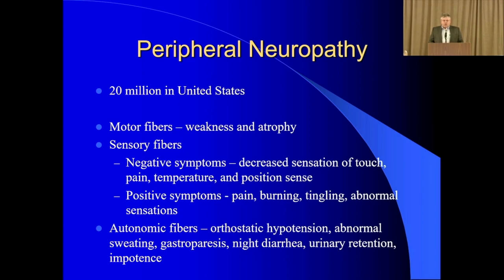Peripheral neuropathy is a very common disorder. It affects 20 million people in the United States, and there are many different causes. Amyloidosis is just one of many causes of peripheral neuropathy. One way that I think is helpful to think about the experience of it and how to address the symptoms is that there are basically three different types of nerve fibers.